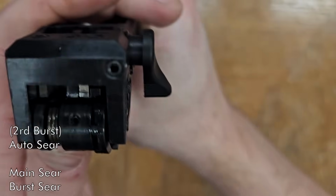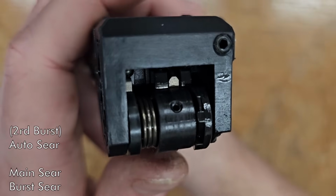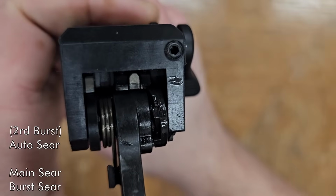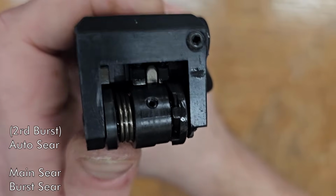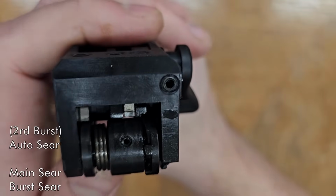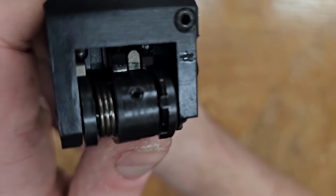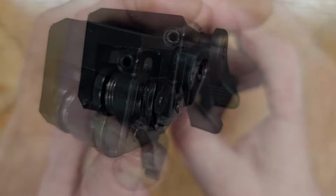Lastly, in 2-round burst mode, the semi-auto disconnector is disengaged, but the burst sear is finally active. This rides in a drum which has 3 pairs of grooves. In each pair, the second groove is deeper than the first. The hammer is released, it resets, the auto sear releases it again, it resets again, and now the burst sear drops into that deeper slot and catches the hammer. When the trigger is released, the burst sear is cammed out of the way, and it's ready to repeat the process.